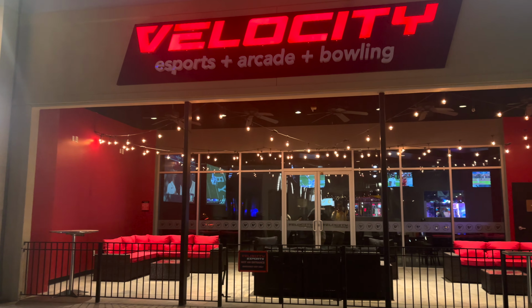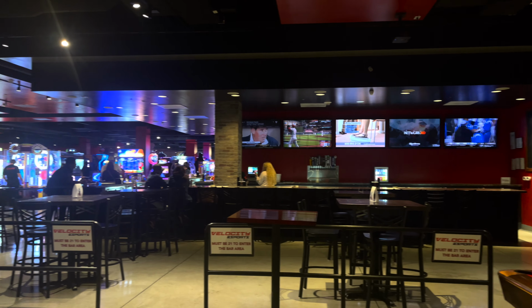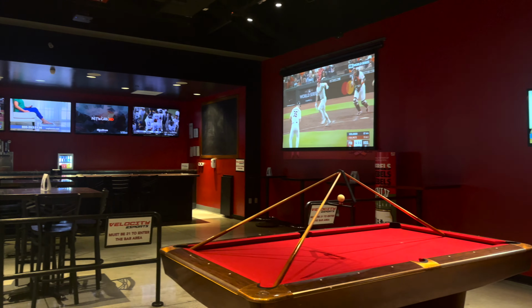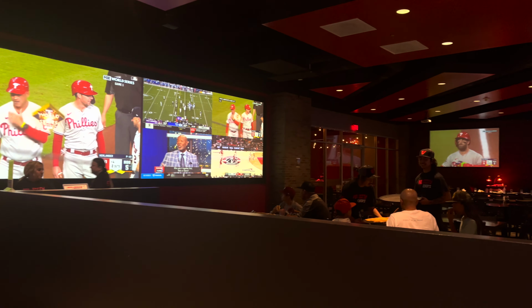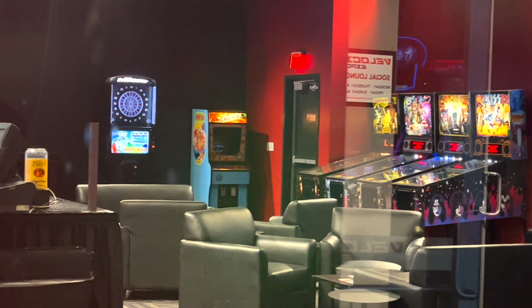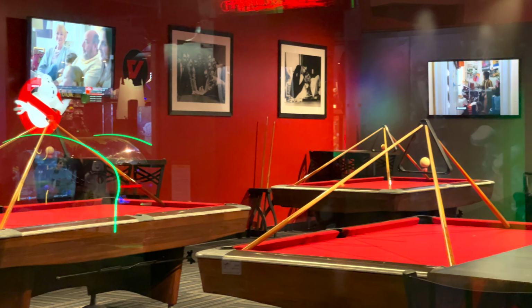The first attraction we will be talking about is Pogo Pass's latest addition, and it is Velocity, that is located inside of Town Square, which is only 5 miles off the strip. Velocity is open 11 a.m. to 10 p.m. Sundays through Thursdays, and on Fridays and Saturdays they are open from 11 a.m. to midnight. Velocity is welcoming for all ages, especially the 21 and over crowd, because they have lounges and bars.